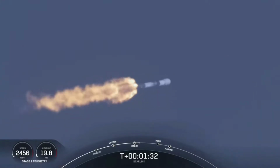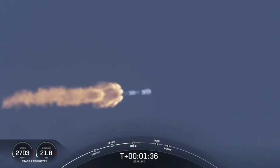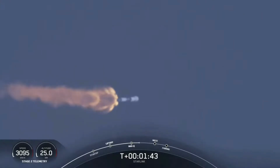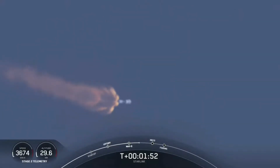Now, MECO is where we shut down all 9 of those M1D engines on the first stage to slow the vehicle down in preparation for stage separation. And that's where the first stage separates from the second stage. First stage will start making its way back to Earth for landing, while second stage continues on its journey with the third event, which is SES-1, or second engine start 1.